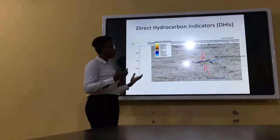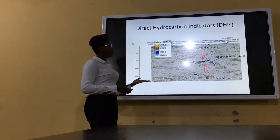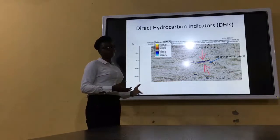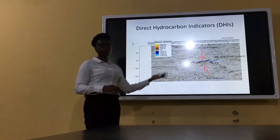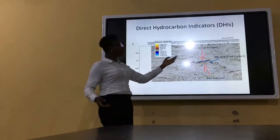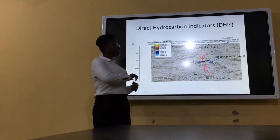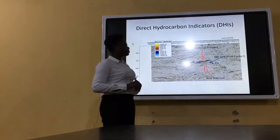And this bright spot is because of the low acoustic impedance at that region induced by the presence of hydrocarbon, because the hydrocarbon presence lowers the density of the rocks, and so it shows up as a blue bright spot, which is a trough indicating reduction in acoustic impedance. We mark the top of the prospect, and also we could identify a fluid contact which runs horizontally across regardless of the inclination of the reservoir.